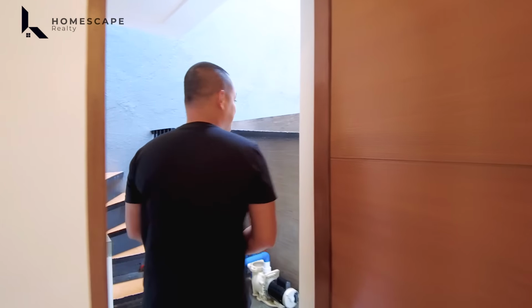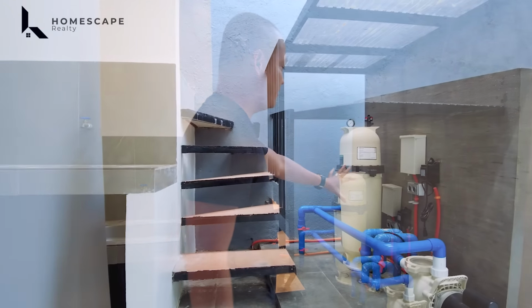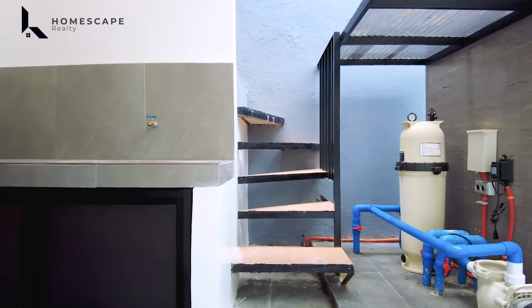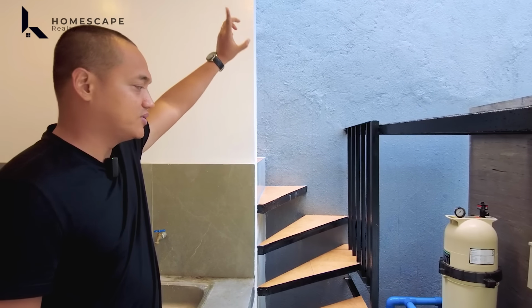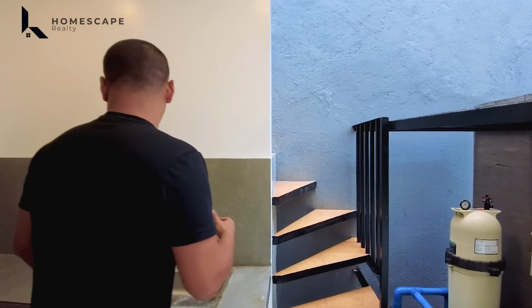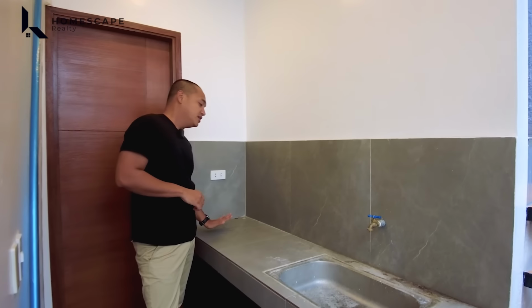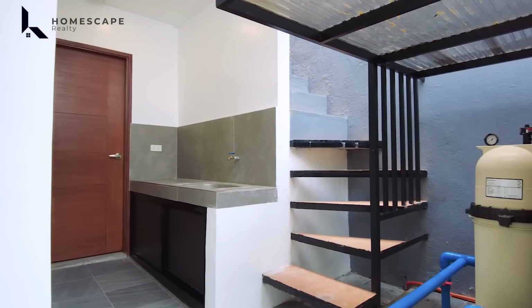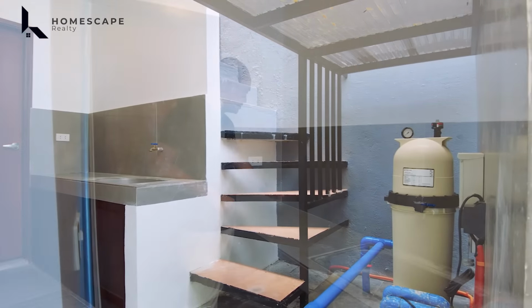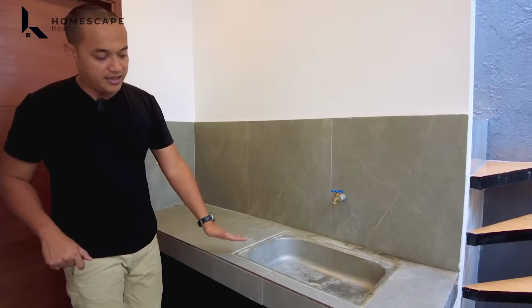This is what we didn't pass by earlier because the rain was quite heavy. So we have the pump area for the pool. This is the stairs going up. So after the laundry, or you can do your laundry upstairs for a separate area and privacy for your hanging clothes, you have that space. If you don't want the smell of your cooking in your main kitchen, we have this additional counter. We have your tiled finish counter. It already has provision for LPG hose and your sink.